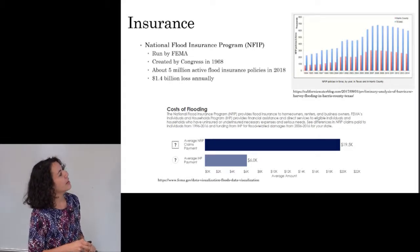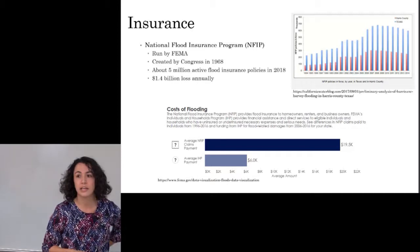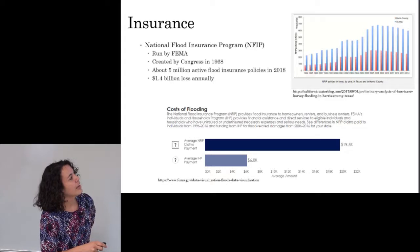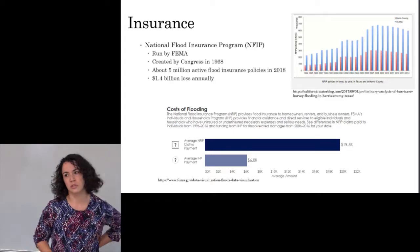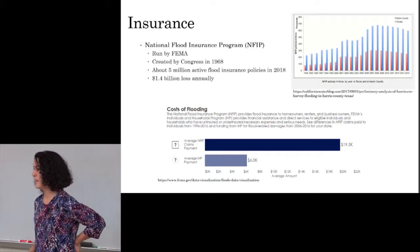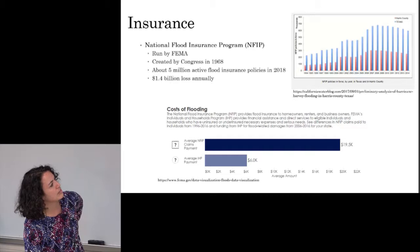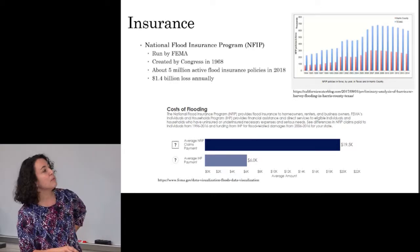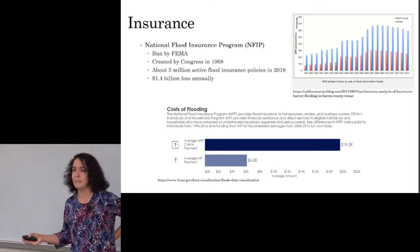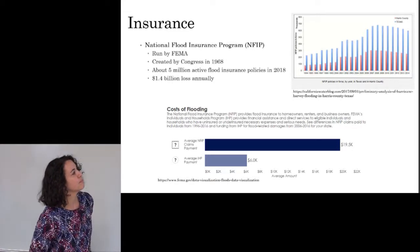So this is showing insurance enrollments in the NFIP in Texas, Harris County, where Houston is. And you see, I'm absolutely sure that there is not a decrease in the number of homes in that floodplain over this time period, 2008 to 2014. However, we see a decrease in the number of people enrolled. So people are saying, nothing's happened, I don't need this anymore, and they drop the flood insurance.